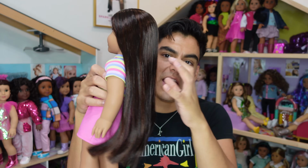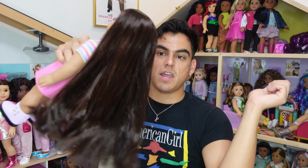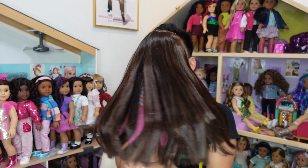So adorable. But her hair, I'm very amazed by how silky her hair is. It's just straight up straight, just straight and gorgeous. Look at her. Doesn't she look like one of the women that does the Garnier Fructis commercials? Do you know what I'm talking about?